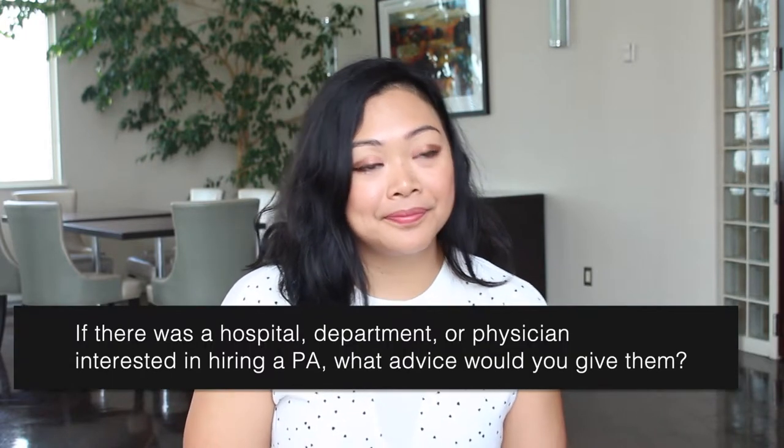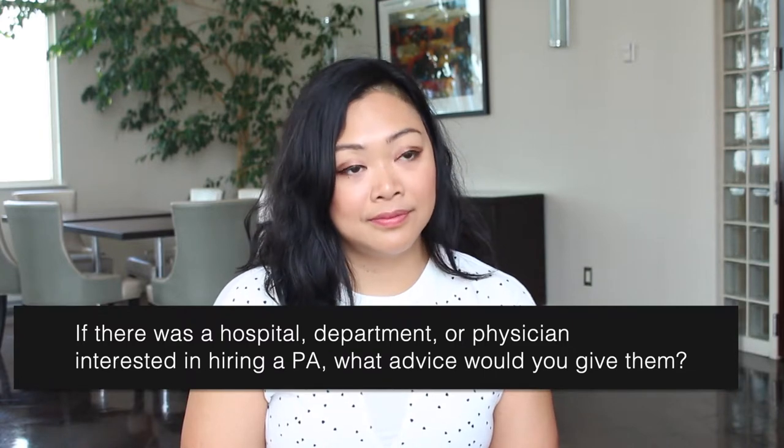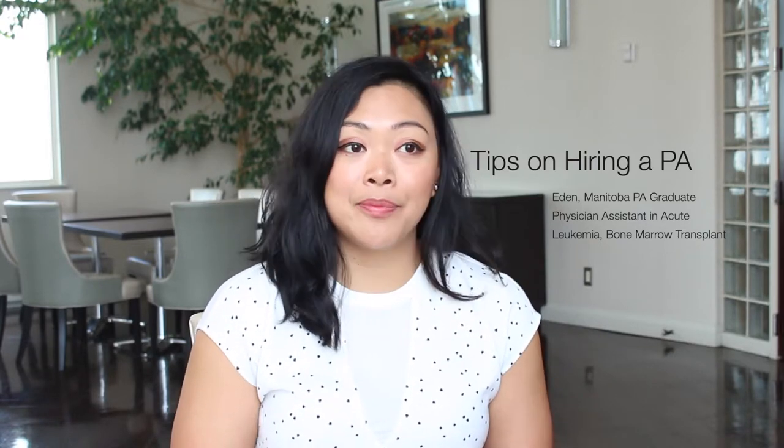If there was a hospital or a department or a physician that's interested in working with a PA, what can they expect, or what advice would you give them? The more you put into a PA, the more you teach them, the more you guide them, the more that the PA could give back. I find that if you lead them, then they'll be able to gain their own confidence and be able to trust you. So it's the relationship that builds the PA.